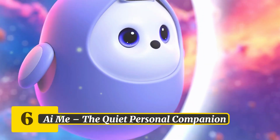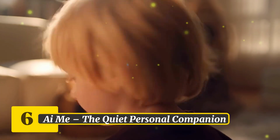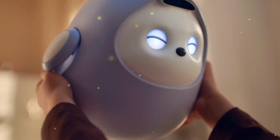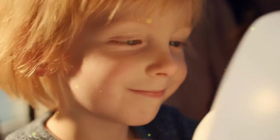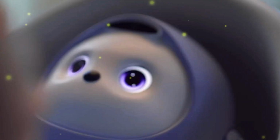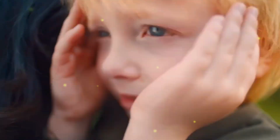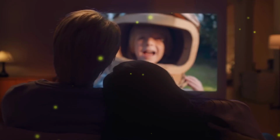At number 6, Amy, the quiet personal companion. Now let's shift gears. Not every robot has to jump, flip, or roll around. Some are designed just to be present. That's the idea behind iMe. Shaped like a little owl, iMe doesn't flood your house with noise. It sits quietly, noticing when you walk in, turning its head, blinking its eyes, and making you feel seen.